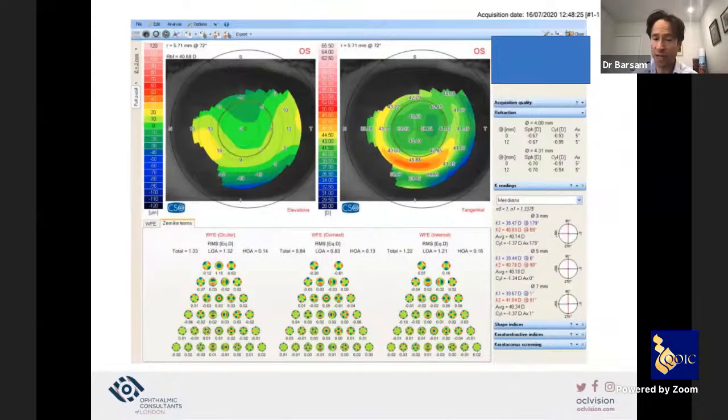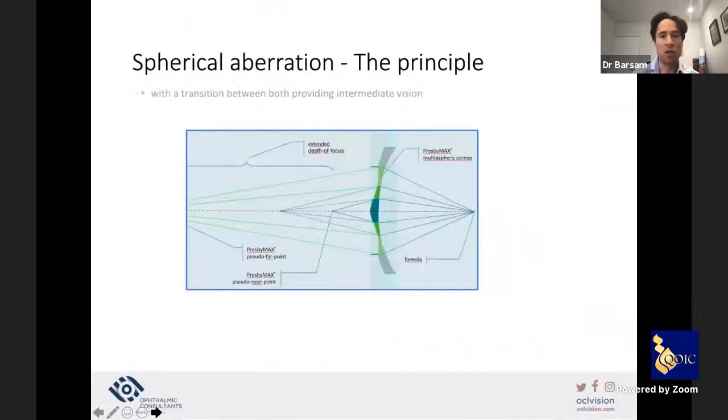Many people have it naturally. They don't complain about it. And when it's induced surgically through laser vision correction profiles, they benefit from it because of the improvement in depth of focus and spectacle independence. So the way spherical aberration works is it just handles light differently in different areas of the optical system, which is what allows you to have the greater depth of focus. Positive spherical aberration will cause more focusing of light in front of the retina in the mid-peripheral areas.